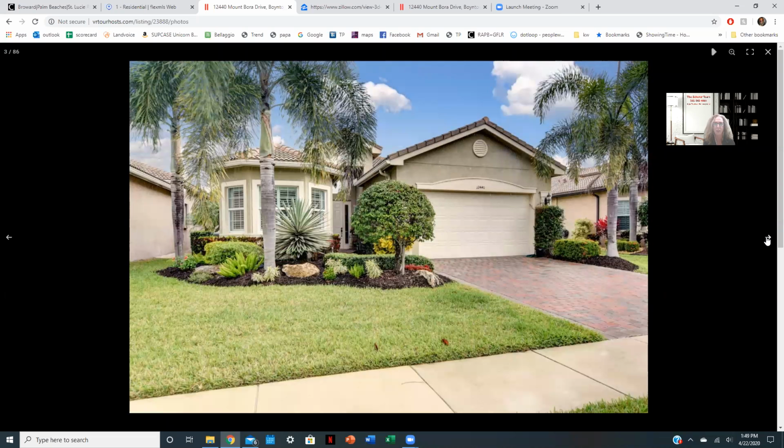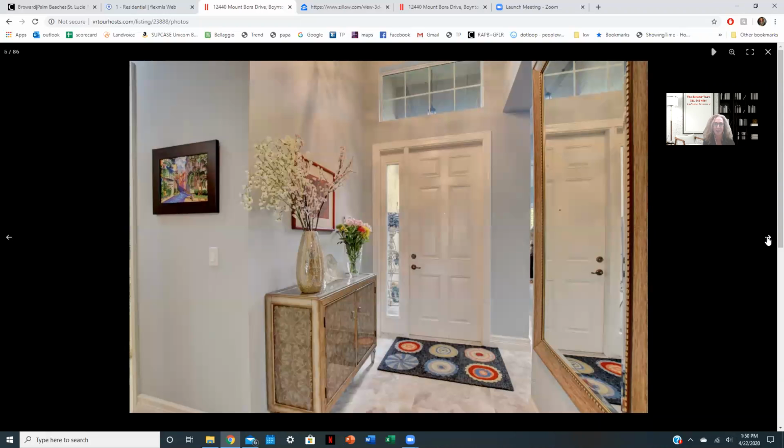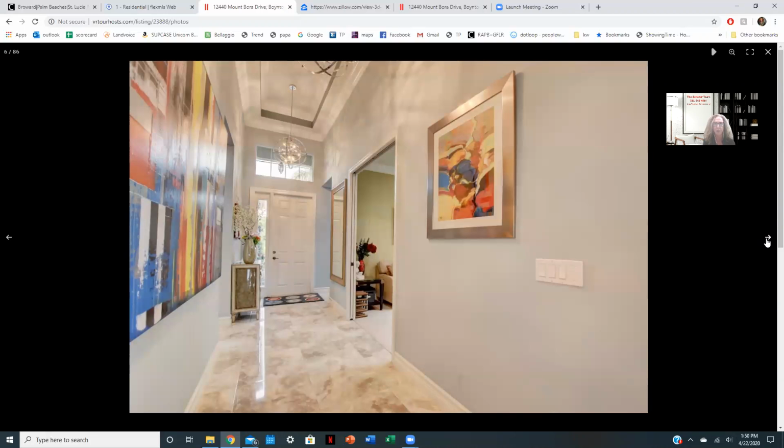Beautiful front curb appeal. And what you can notice on this house is a little glass side light, and there's a glass transom above, which means there's going to be plenty of light coming into this house. Beautiful foyer. It's a great ambiance, nice high ceilings when you first walk in, and amazing wall space for artwork and all of your little knickknacks. Here's another view of the foyer from the great room.